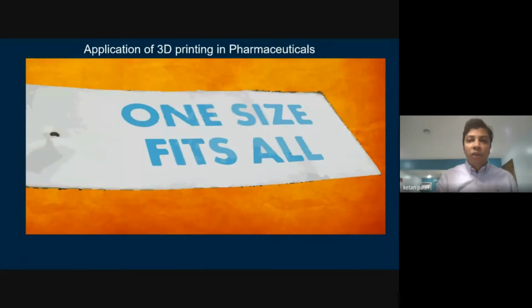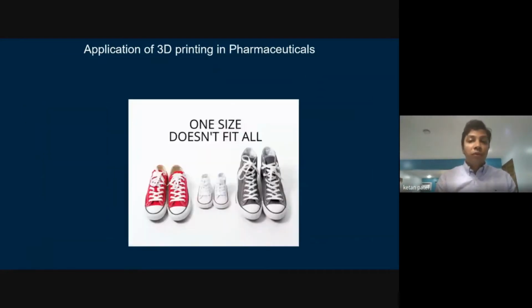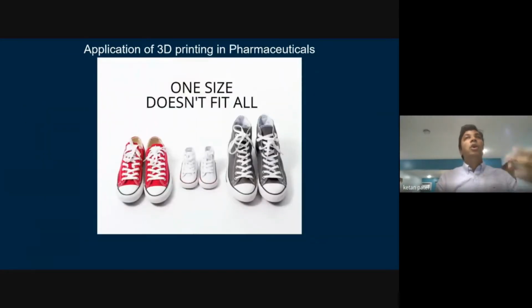Now the application in pharmaceuticals, like one size fits all. That's our hypothesis so far, that we make acetaminophen or ibuprofen at, let's say, 400 milligram or 500 milligram. So far, all the drugs available in the market are manufactured based on one size fits all, but that's not true. As we go into more detail in proteomics and genomics, we are realizing there is a huge variation from human to human.